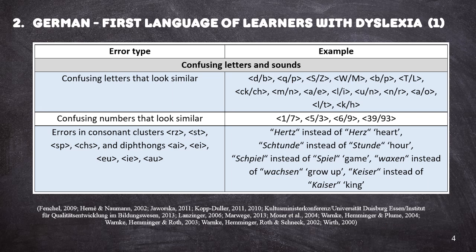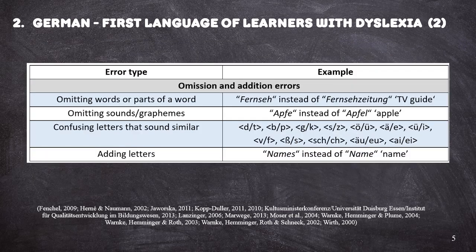We listed some spelling difficulties and errors encountered by learners with dyslexia in German as their first language. Confusing letters and sounds, confusing letters that look similar, confusing numbers that look similar, errors in consonant clusters and diphthongs. Omission and addition errors: omitting words or parts of a word, omitting sounds and graphemes, confusing letters that sound similar, adding letters to the word.